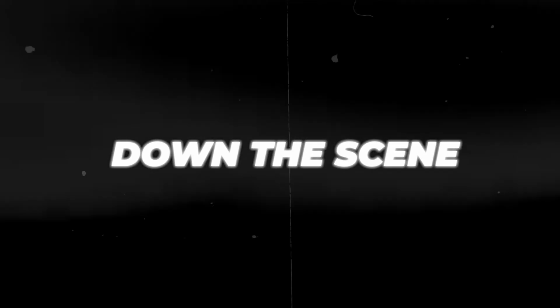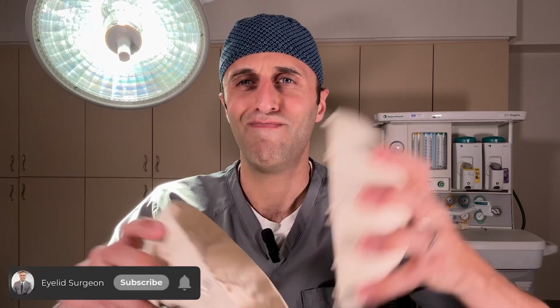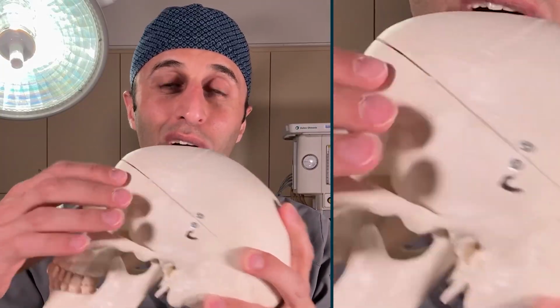So let's break down this scene. First of all, this is actually a real surgery. When you are trying to get into the brain, there's two ways you can do it. You can pop the top, which I got my skull here. You can, let's see, pop the top. Or you can use the inside of the nose as an access point to get into the center of the brain right in here. So basically, this scene is actually kind of accurate, shockingly. Very grisly, hard to watch, but super memorable.